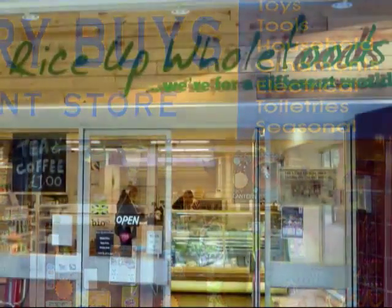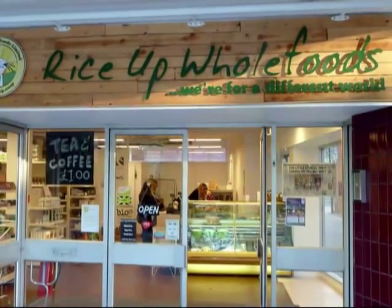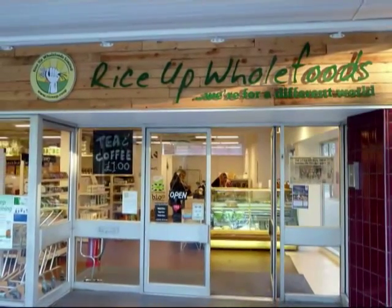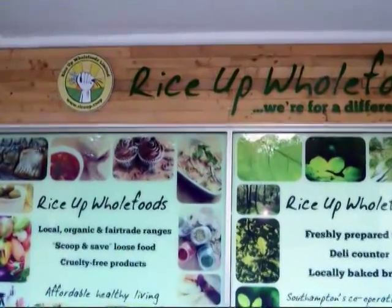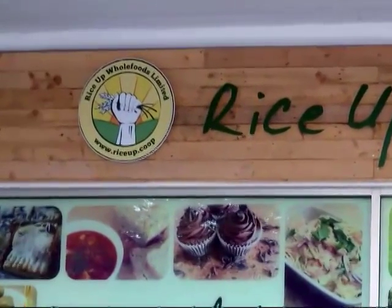Rice Up Whole Foods sells local, organic and fair trade food products. The name is a play on the expression rise up, though rice, the grain, and rise, the verb, are not pronounced in exactly the same way. To rise up is to rebel or revolt against authority. This fits in with the store's logo, a raised fist full of rice, which resembles a Black Power salute, without the rice of course.